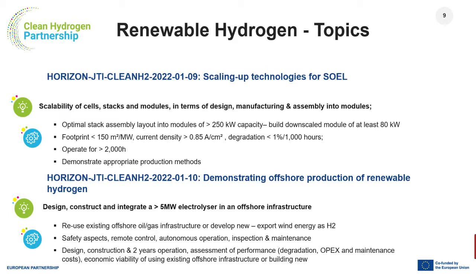By implementing such a project, all the challenges in terms of safety aspects, remote control, autonomous operation, inspection, maintenance should be addressed. The project would involve the design, construction and 2 years of operation of the facility to assess performance in terms of degradation in such a salty environment, to assess operational and maintenance costs, and eventually try and understand the economic viability of either trying to exploit existing offshore infrastructures or focusing on building new ones.